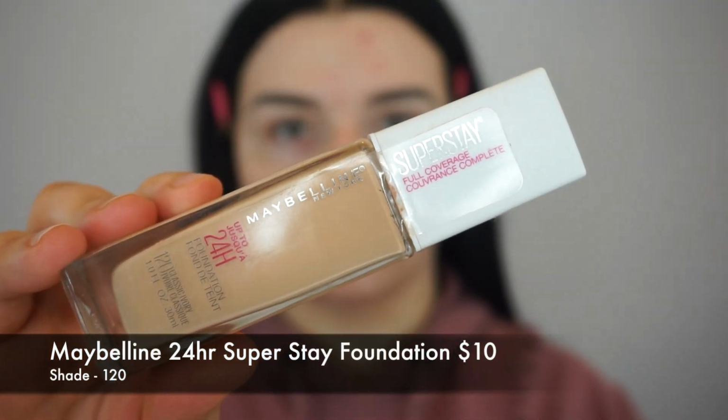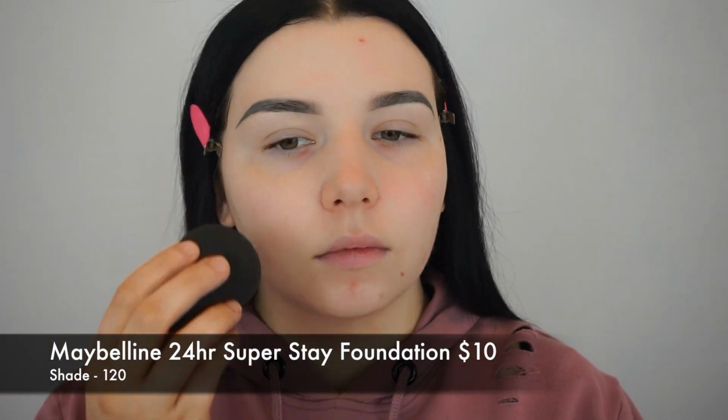Now I'm going in with the Clarins Perfect Touch Smoothing Primer. This primer is so good, you guys. It just smooths out your skin so well. It looks like you have a filter on your face. It's bomb.